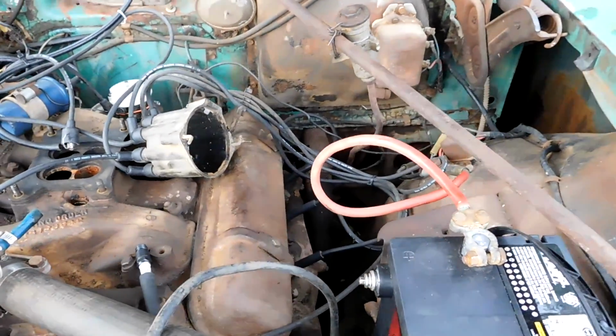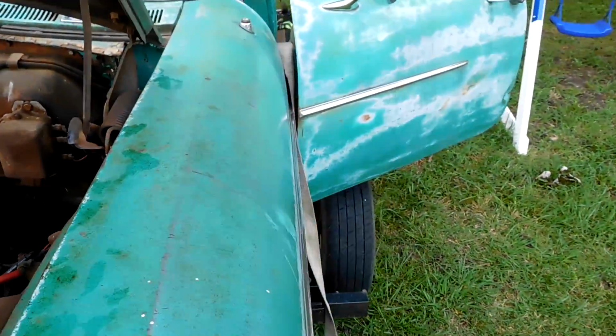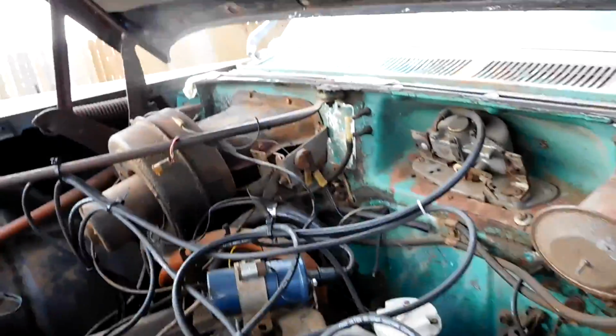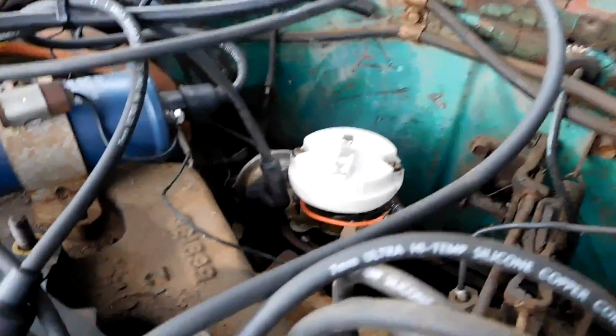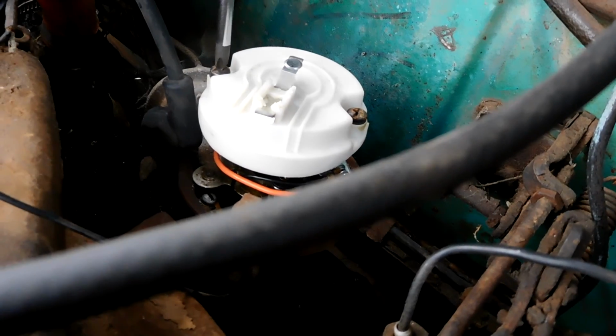Now we're going to take a look at this distributor. I love GM. The one thing I don't love is how their distributors are always in the back and you can't get to them. We have a used cap. It looks like a new-ish rotor. But what I'm wondering mostly is the condition of the points.